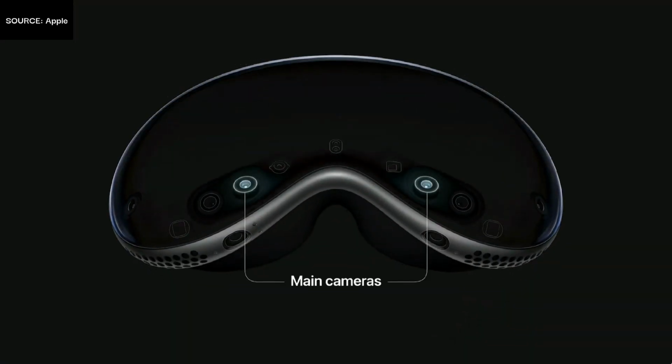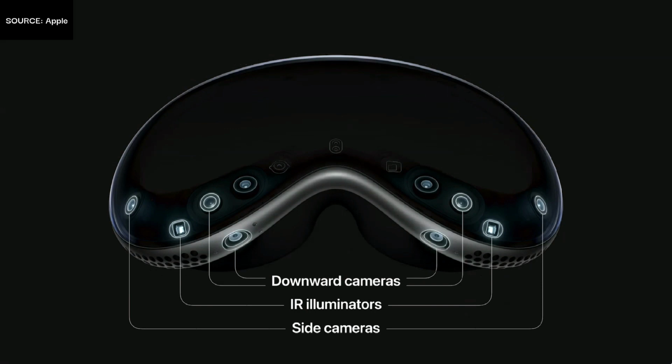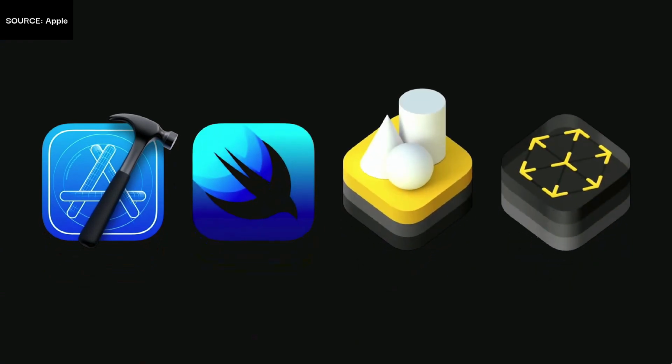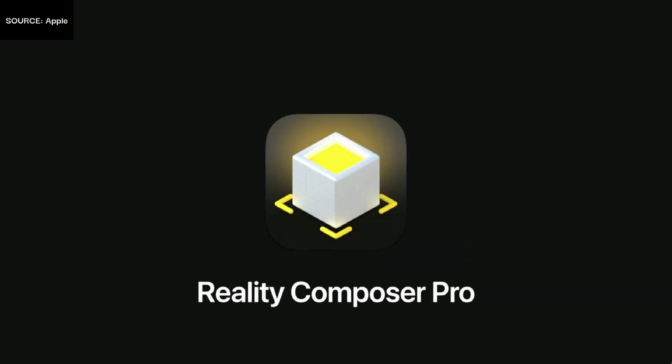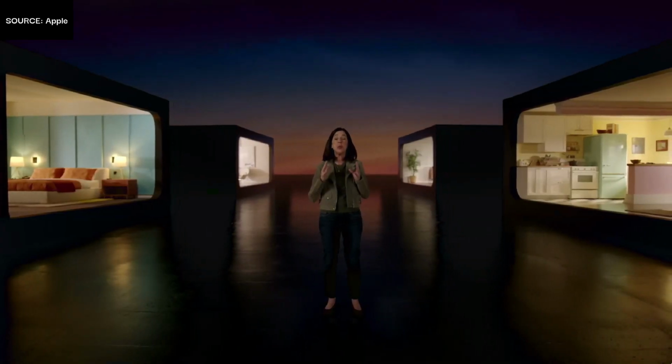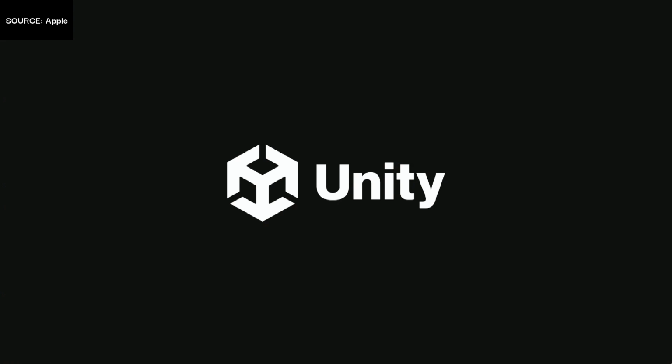The system also provides high-resolution video to the displays, enables precise head and hand tracking, performs real-time 3D mapping, and more. Developers can use familiar tools and frameworks like Xcode, SwiftUI, RealityKit, and ARKit to make new apps for Vision Pro. And to streamline the preparation of 3D content for spatial apps, we built Reality Composer Pro, which makes it easy to assemble complex scenes with realistic objects. We are excited to share that we've been working with Unity to bring those apps to Vision Pro, so popular Unity-based games and apps can gain full access to visionOS features such as pass-through, high-resolution rendering, and native gestures.